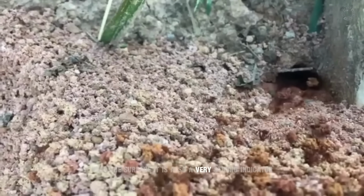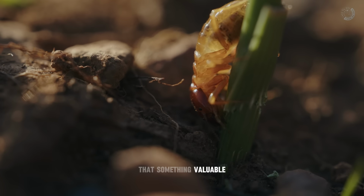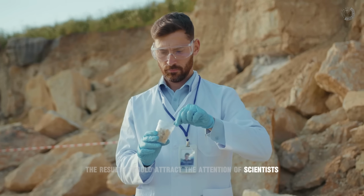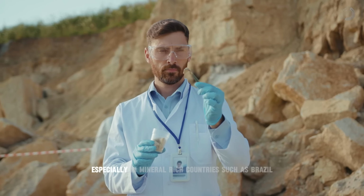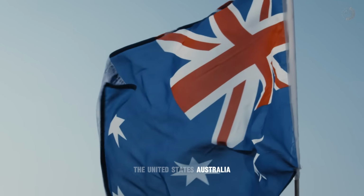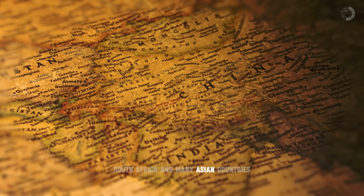It is also a very strong indicator that something valuable may be hidden beneath the termite mounds. The results should attract the attention of scientists in other parts of the world, especially in mineral-rich countries such as Brazil, the United States, Australia, South Africa, and many Asian countries.